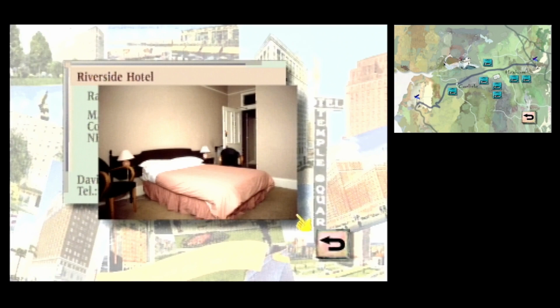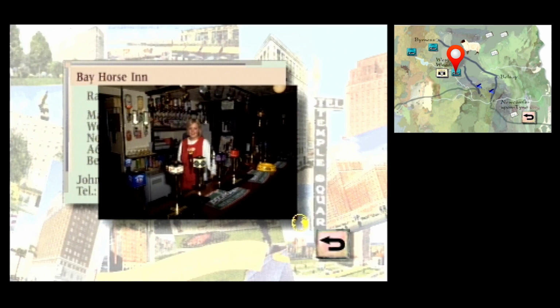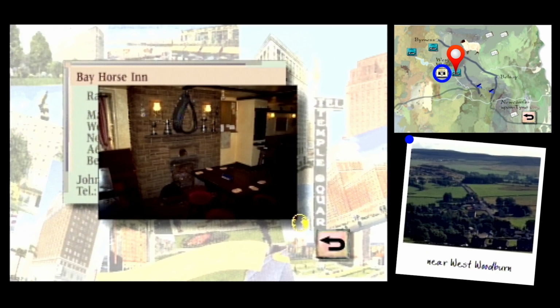It would be hard to miss the Bay Horse Inn. This gaily decorated 18th century coaching inn is just off the A68 tourist route. The inn features a fully stocked bar and snug lounge decorated with equestrian paraphernalia. The dining room offers superb a la carte cuisine.